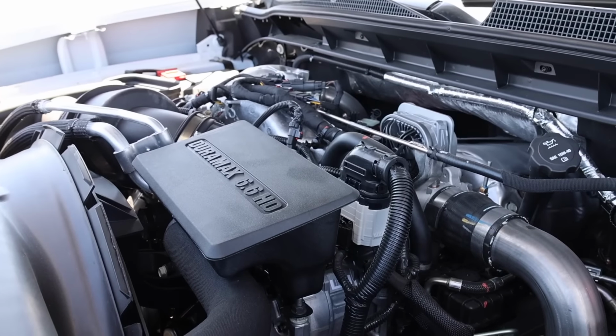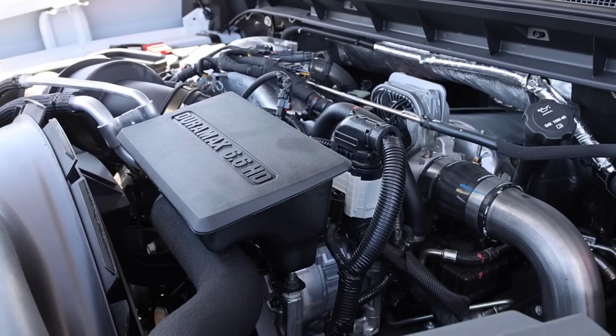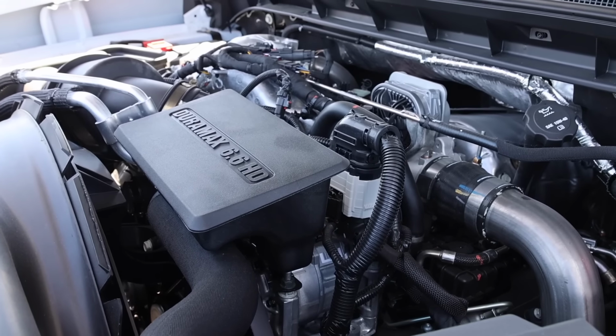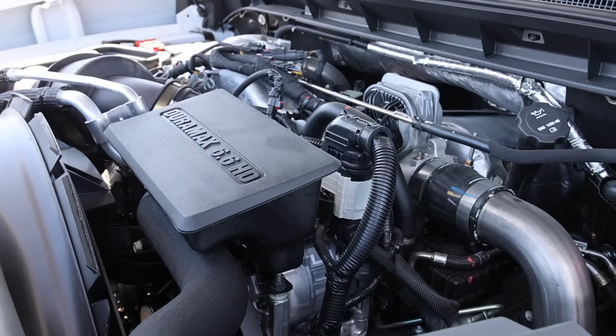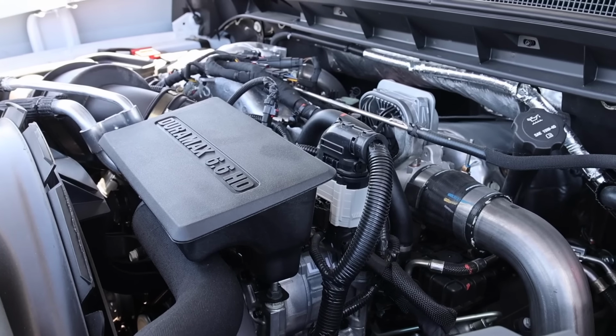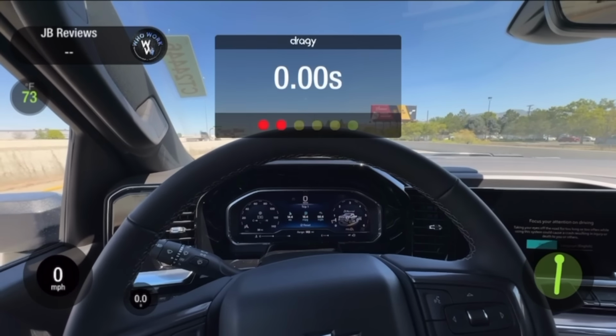This Gen 2 L5P Duramax was updated for 2024, so it now has 470 horsepower and 975 pound-feet of torque. All that power goes through a 10-speed Allison. This truck's gonna have a 3.42 axle ratio out back. Let's see how it accelerates. Here we go.